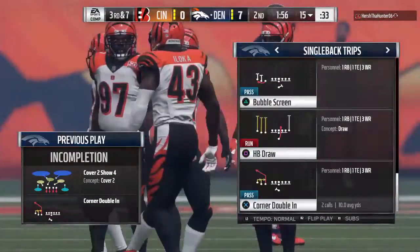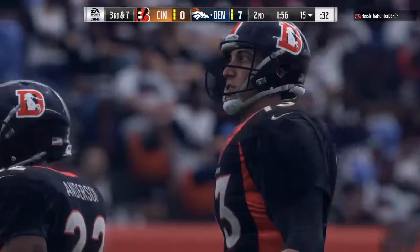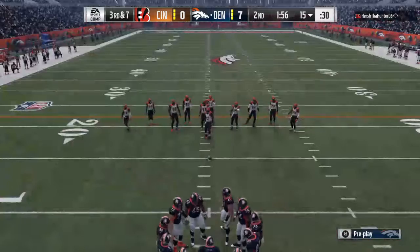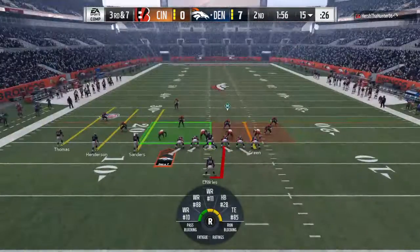There are a good number of coaches who, any time they call an in route, are really worried about the play because there's so much traffic ordinarily that the ball has to get through to get to the receiver. And on that play, it was batted down.